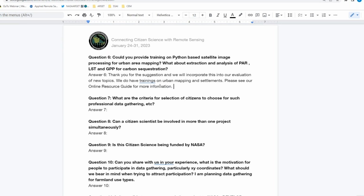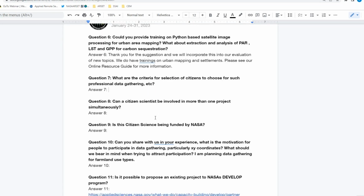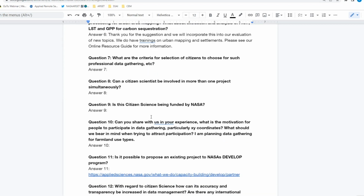Okay, now we'll move on to question 7. What are the criteria for selection of citizens to choose for professional data gathering, etc.? Thoughts from the panelists on this question?